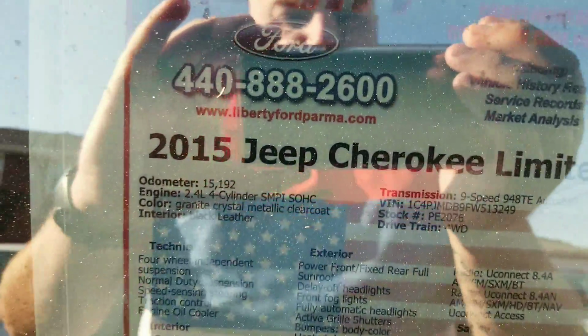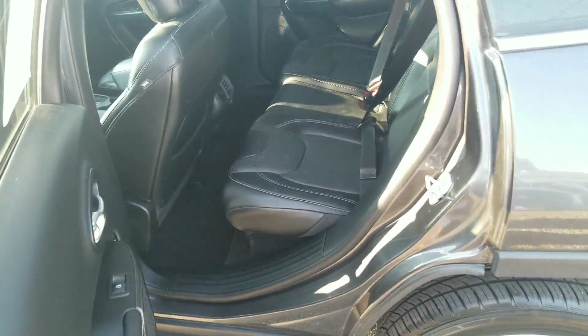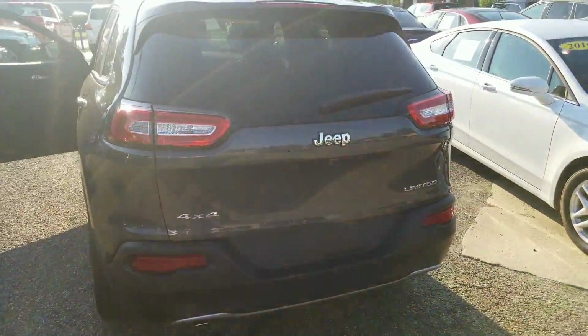A little over 15,000 miles. This is the four cylinder, the 2.4 liter. Granite crystal is the exact color name. Backup camera.